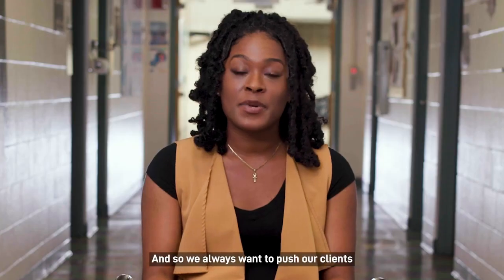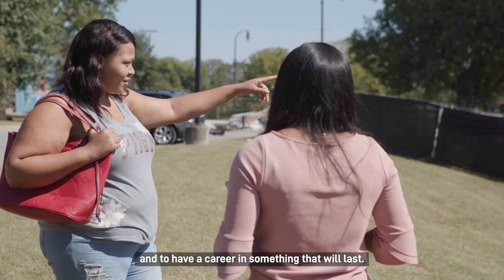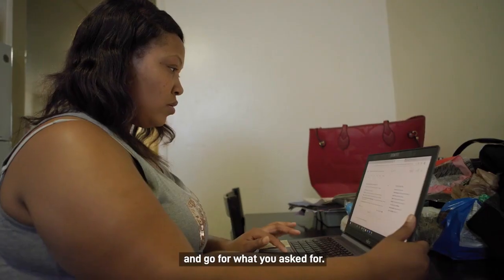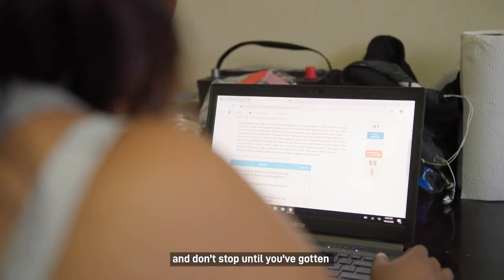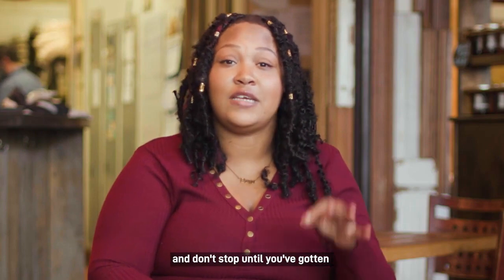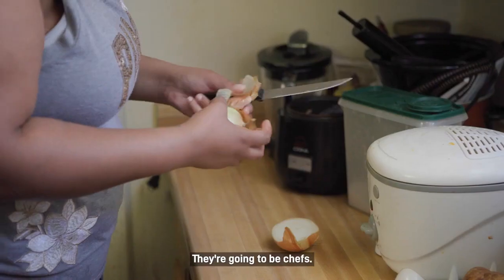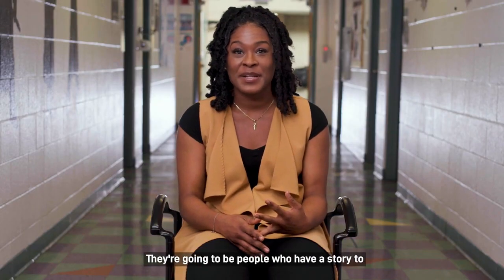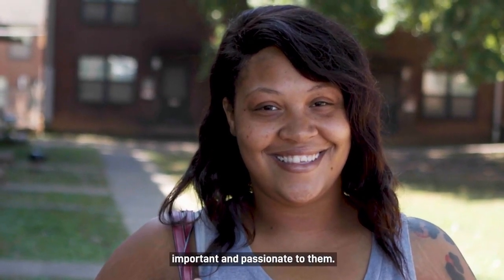And so we always want to push our clients to do more and to be greater and to have a career and something that will last. And that's something that they want to do anyway. You have to just go for it and go for what you ask for. Go for your dreams, your goals, and don't stop until you've gotten to where you want to be in life. That's at the top. They're going to be chefs, they're going to be business owners in Nashville, they're going to be people who have a story to tell and something that's very important and passionate to them.